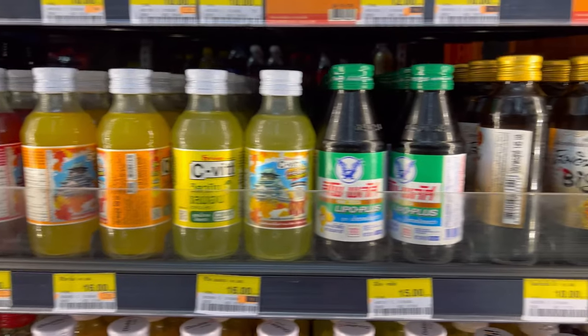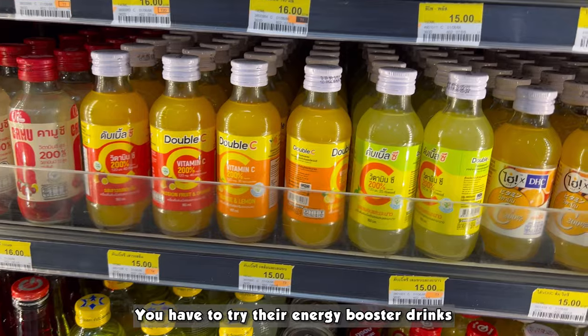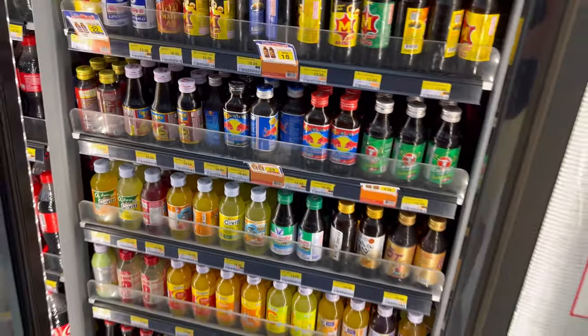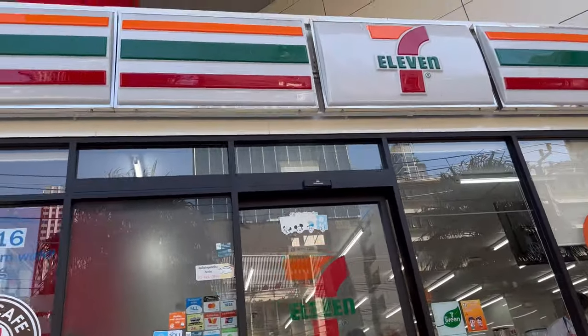16 baht. So many, many flavors and choices. Wow. A lot of people would love to drink this. It's like a shot of vitamin C in the morning. Thank you, Jackson Wang. Thank you, 7-Eleven.